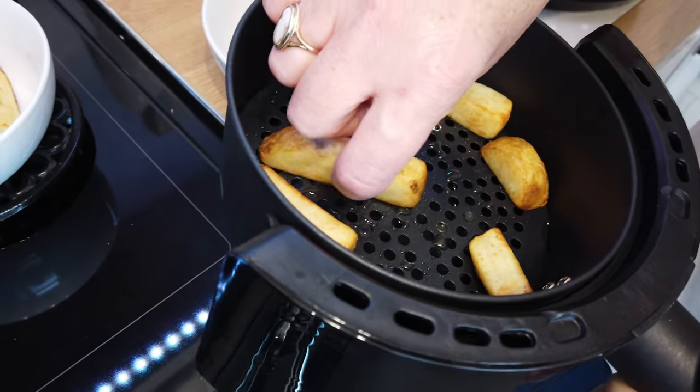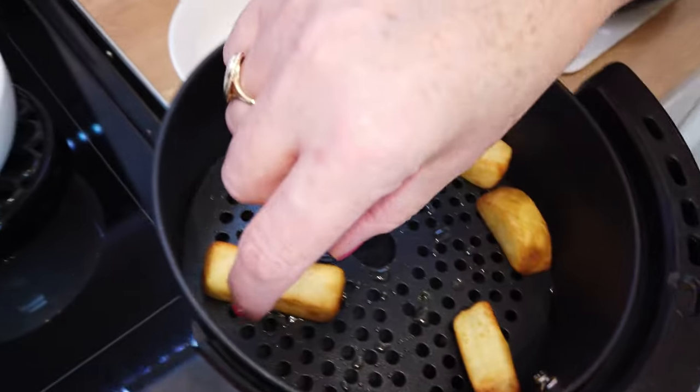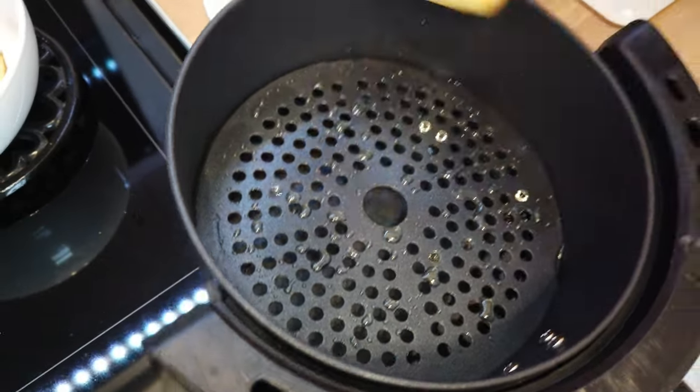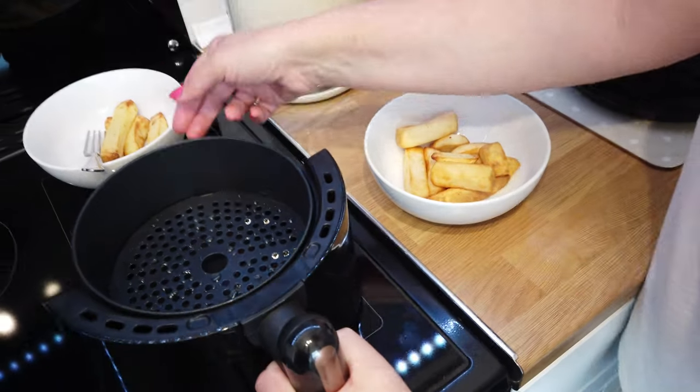Hot. They're hot. They look a little bit more greasy, I think, don't they? Seems to be a little bit more grease in there. Look at the grease in the bottom. The chip itself might be okay, don't it? Might have more beef dripping on them, mightn't they? It might.